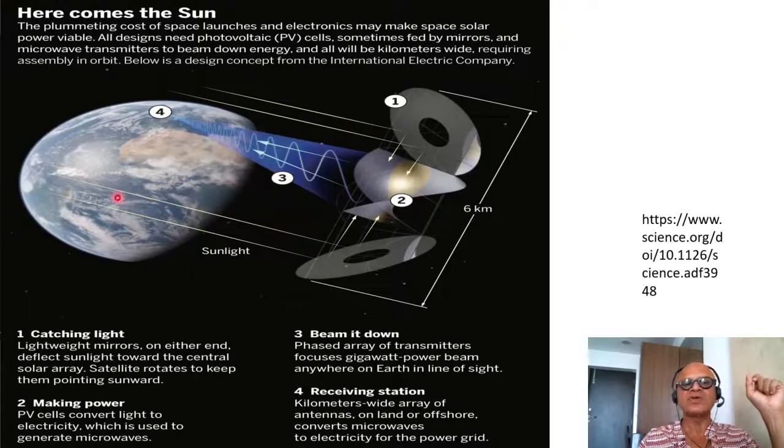Okay, so here is Earth, here is sunlight coming in, and it's a 6 kilometer wide concept here with these components catching the light. Lightweight mirrors on either end deflect sunlight towards the central solar array. Satellite rotates to keep them pointing sunward. And secondly, making power, PV cells convert light to electricity, which is used to generate microwaves. Every time you convert, there is always an efficiency issue and loss issue, of course.